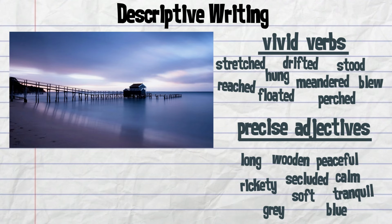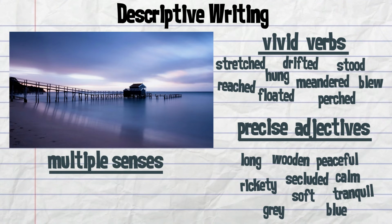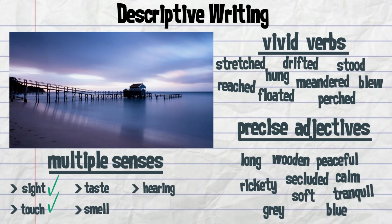Now let's make sure we include multiple senses. Most of these words are going to describe what it looks like. These words here could be used to describe the sense of touch. Can you think of anything we could add for taste, smell, or hearing? Here are some ideas we could play with. The sound of the water lapping against the pier, a scent carried on the breeze, the taste of salt in the air.